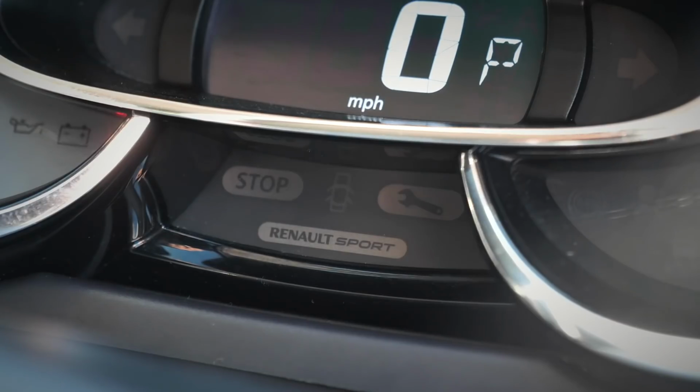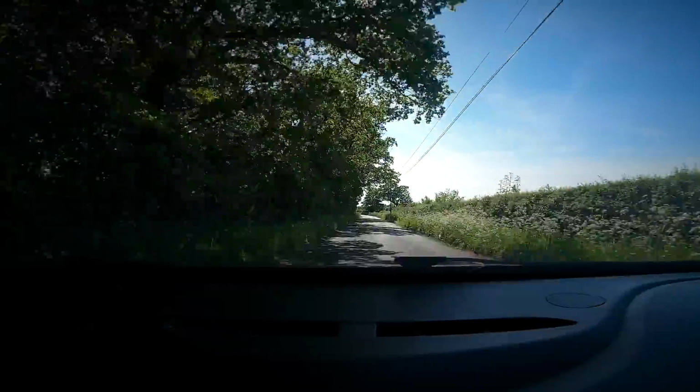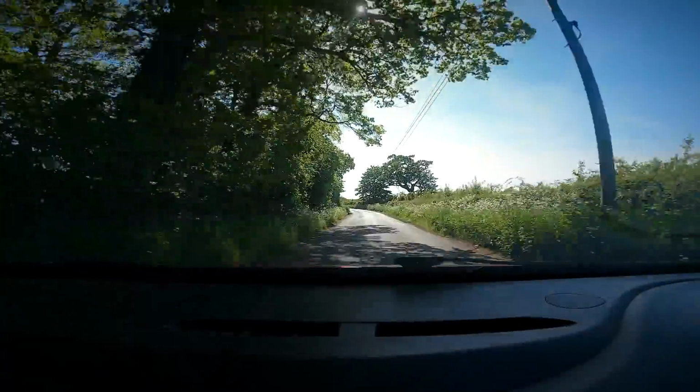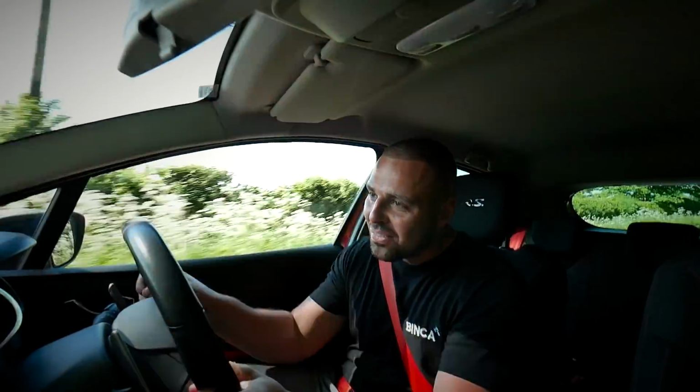So I have done the whole of this journey so far in the Renault Sport mode with the RS drive button on. I am going to leave that on. I'm now going to just flick the pedal, drop it to first. Let's have a little feel. Listen to that. It's got like little DSG farts. Oh my god. What a wicked little car.